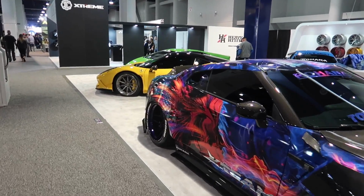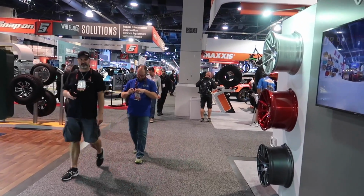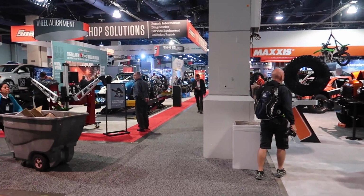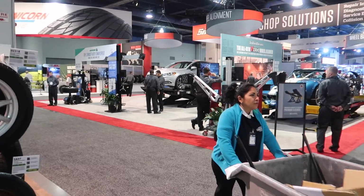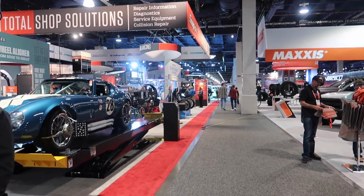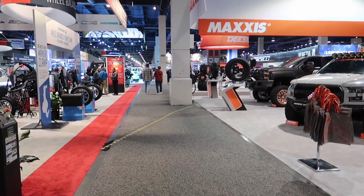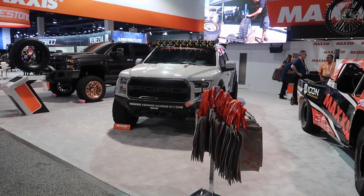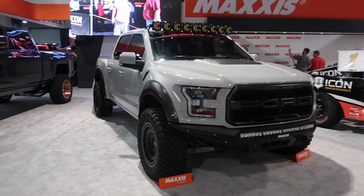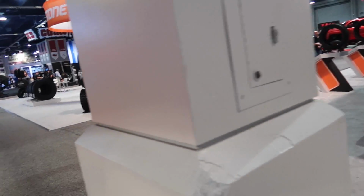But further back into lower South Hall, because there's a lower and upper, as you get further back in here, it gets weirder and weirder. You get lots of weird tires from all over the world that you never heard of. Again, I think the backside of this is more industry related. There's another Raptor. These Raptors are everywhere. Avalanche is the best color. Too bad I couldn't get one.